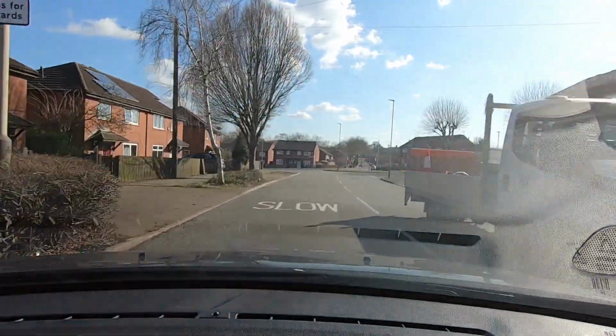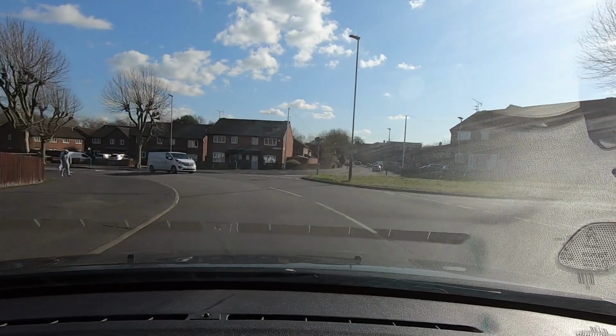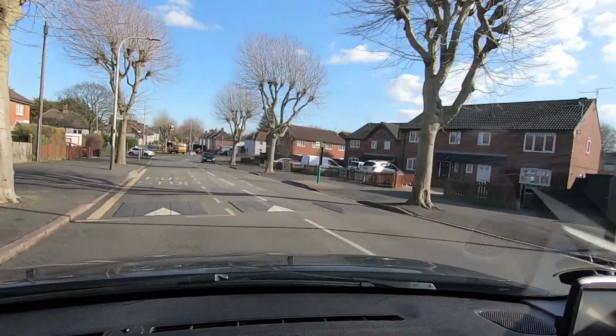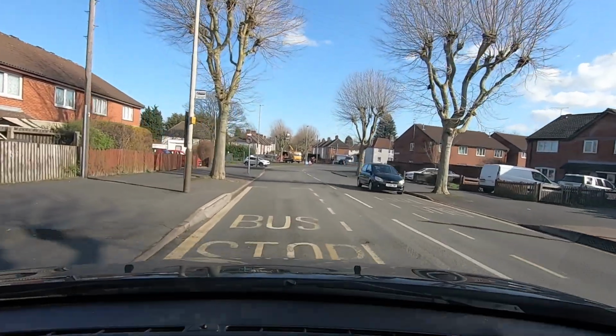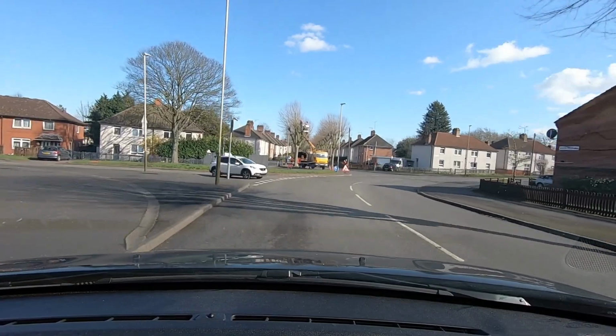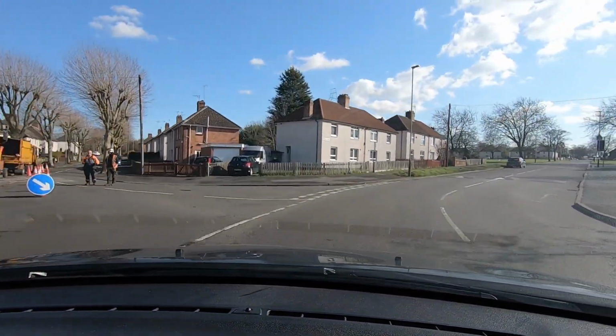Looking around here, and we're still on the fairway. We're going to follow this road around, bends around one way and then the other. Some more of these very nice speed bumps for us to go over. That's it. As you come round the next bend, the fairway becomes Windley Road.